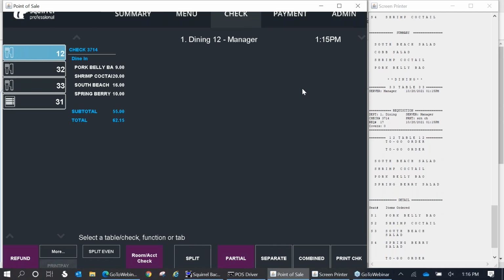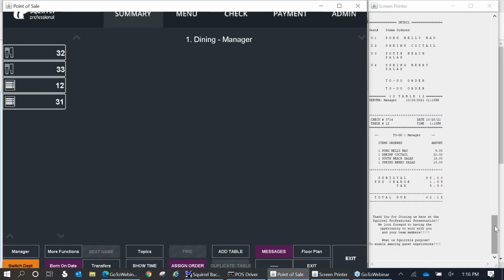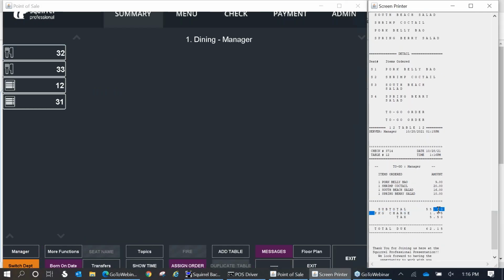And if I actually take this table 12 now and hit check and hit print check, it will now also do a package charge because I've got one set up for to go where we're charging a little bit more for packaging it up, the things that we have to do for COVID, those kind of things. And I never had to log out. All I had to do was hit one button. Now, when I run the reports on the backside, it's going to show those sales in the to-go department so that they are recorded correctly, so I can really get that granular view of what's going on within the system and what my business is actually doing.